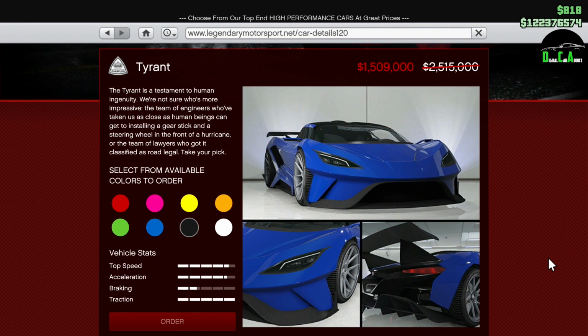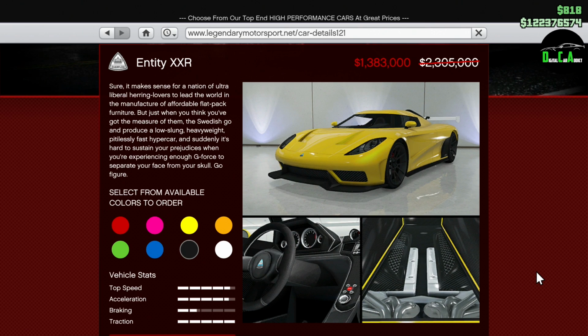Moving on to the vehicle discounts, we have 40% off the Tyrant. This car has the slow handling flag, so I don't recommend it at all, to be honest. I also have 40% off the Entity XXR. Again, another car with slow handling flags, but if you've been wanting it for a while because you like the way it looks, I highly suggest buying it now.